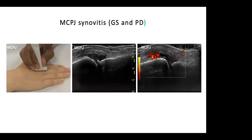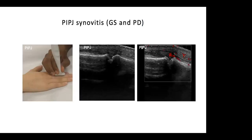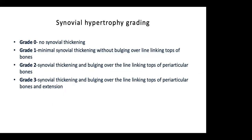However, if we look at this image, this is some synovitis of the MCP joint. This is one of my patients who had an inflammatory arthritis, and the image on the right-hand side shows that there is some Doppler activity. And the same here as well with the PIPJ. You've got some inflammation here as well with some Doppler activity.